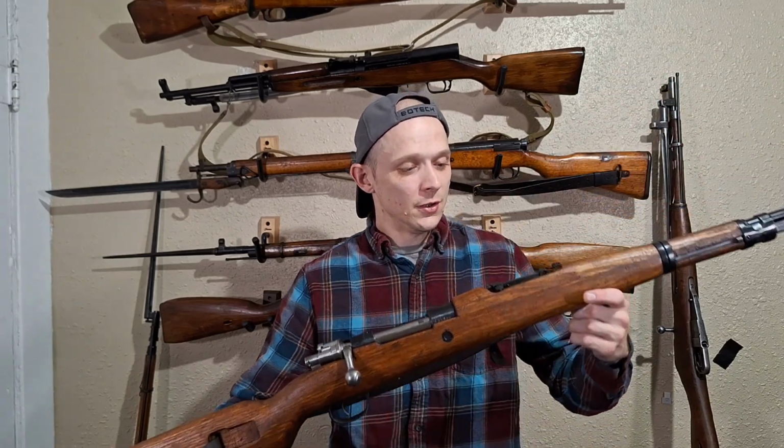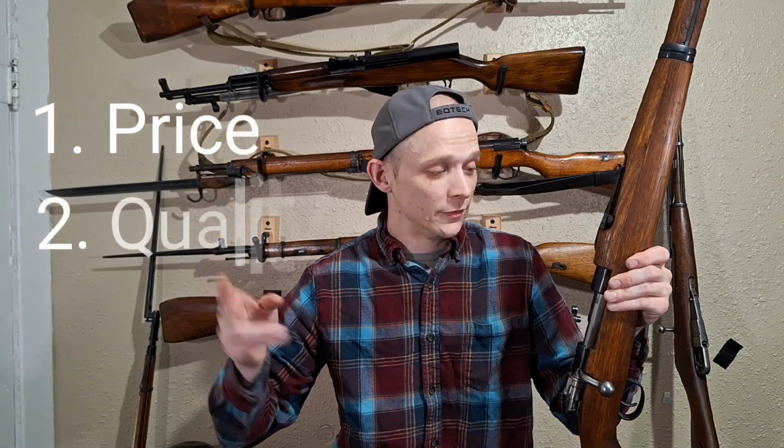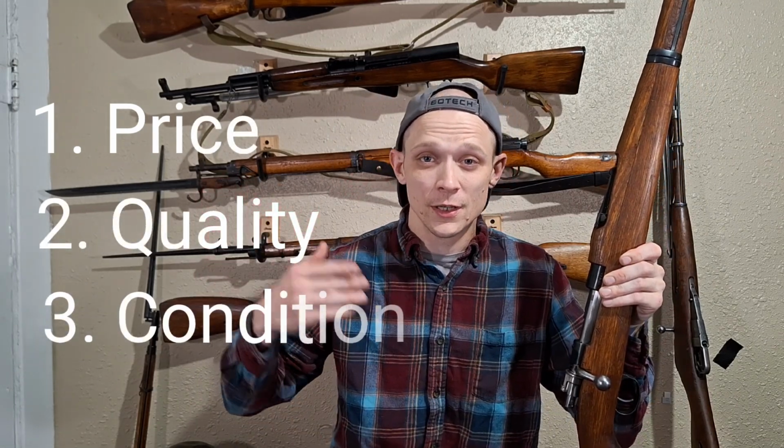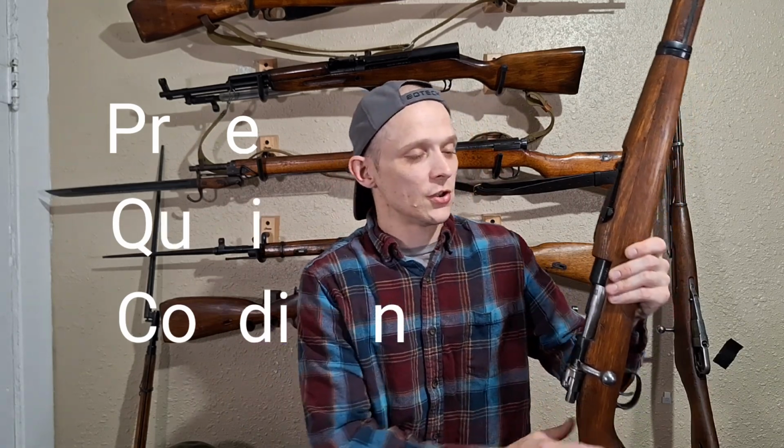Well, with the M48 Yugoslavian Mauser, you can be sure that it will fulfill all those desires and everything you desire in a Mauser rifle. How we're going to go about describing why I believe this is a good entry-level Mauser, or even your first Mauser, is starting at number 1, price. Then number 2, quality, at least of the build of the rifle itself. And number 3, condition, meaning the overall condition of the rifle you are going to get in particular.